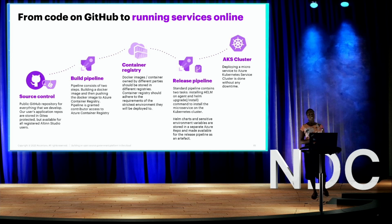But I do have a confession to make before we take a closer look at the release pipeline. Because we are an open source project, and we really like mentioning it because we really like that fact. But truth be told, we do have an additional repository which is protected. And this is where we store sensitive data such as Helm charts and instrumentation keys for some of our resources in Azure. And so this Helm chart and the other secrets are packed as an artifact and included into the release pipeline that way.